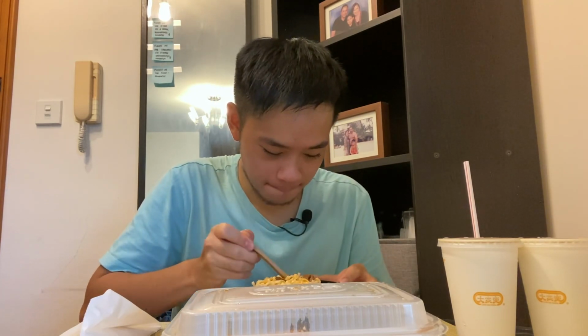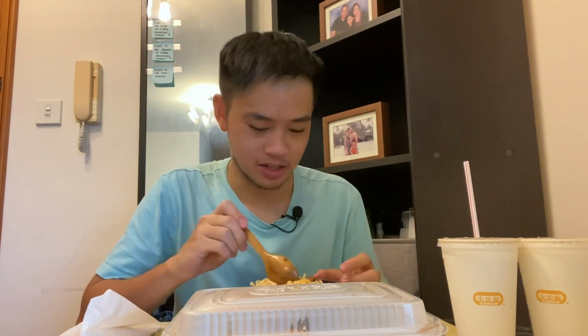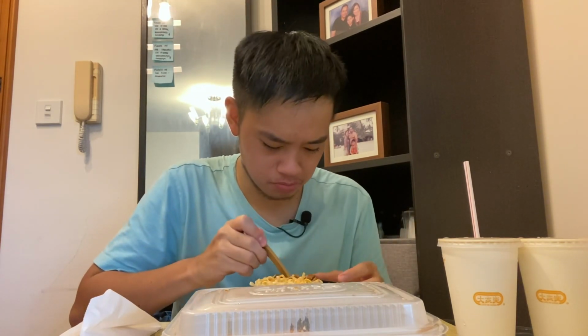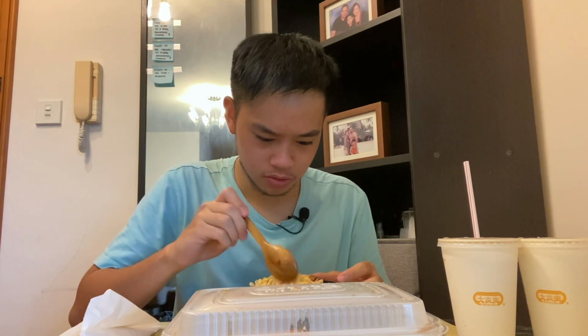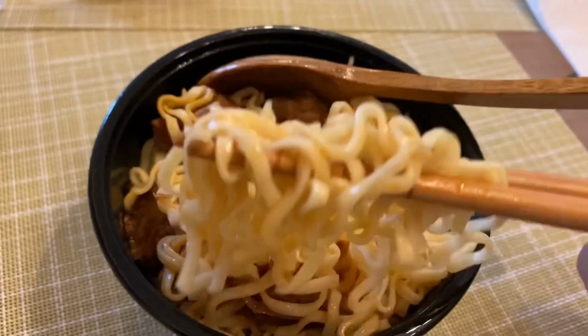These are quite flavorful for instant noodles. It has a kick. This has a bit of spice to it. I think because the pork cubes are also spiced, so there is that nice kick, that nice bit of flavor. So yeah, very nice soup actually. I'll try the noodles next. A lot of the soup should have seeped into the noodles by now, since I got this for takeout. But let's try.